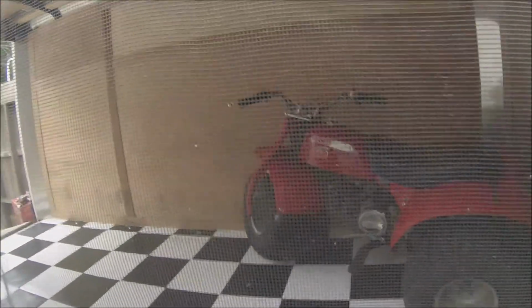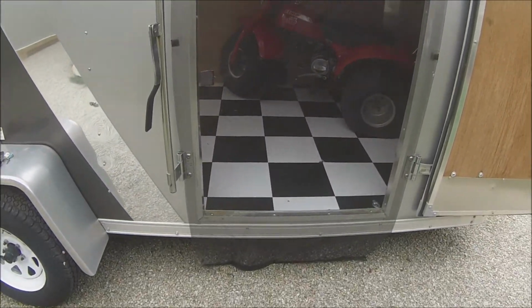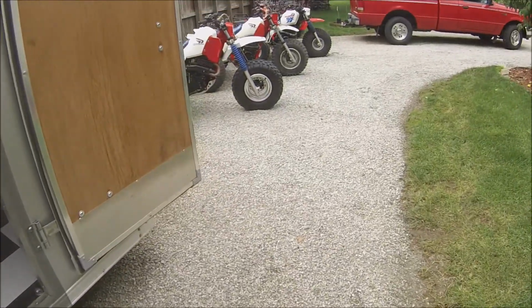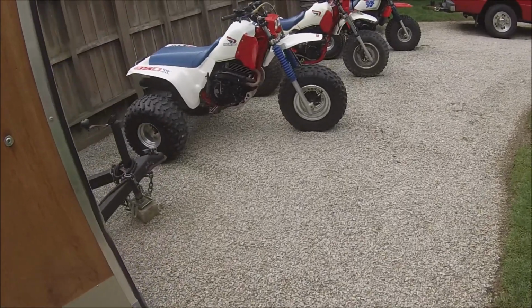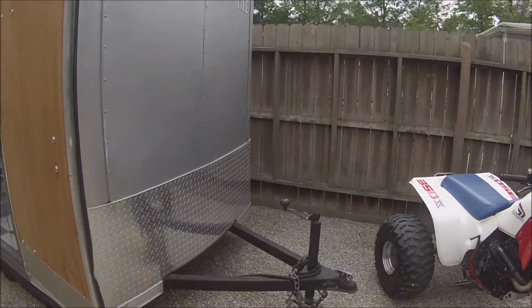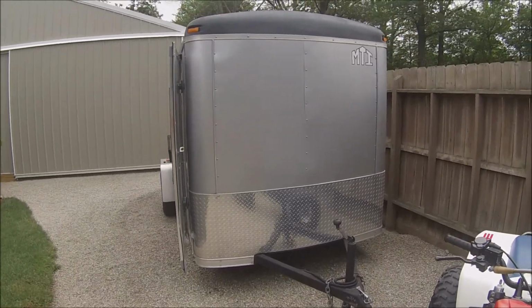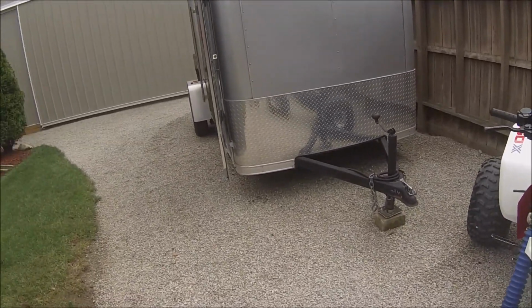You don't need to have electric. That's kind of what I set this up for, not only for the three-wheeling and taking them places, but also for when I want to haul my garden tractors around. And if you guys are interested in seeing my old garden tractors, I know you've seen a couple of them in my decal video, just let me know, and we can maybe make something for that if you guys are interested. But yeah, that's my trailer, and that's kind of the plan.